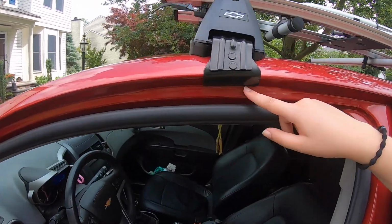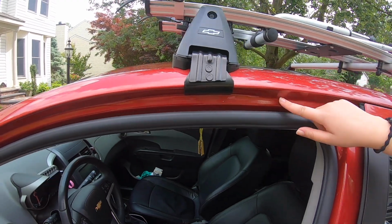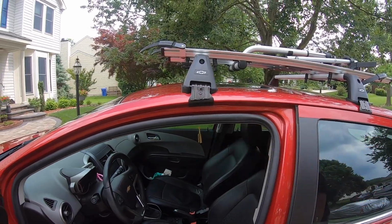And what's really interesting is it looks like the car even was prepared for roof racks. You can see there's this little groove where the roof rack can stick on. We actually tried putting it here and it would just slide right up. So this little groove right here is for the roof rack specifically, which is really cool.